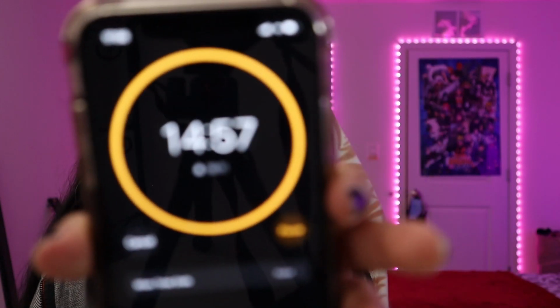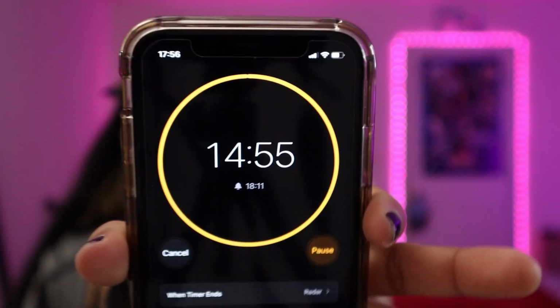Got a thick texture, but it is really lightweight, which is really nice. This, but I'll explain to you once I'm done. So I'm gonna set a timer for 15 minutes. The timer is set for 15 minutes. And now we're going to wait. I will just be chilling, and then I will get back to you guys once I'm done.